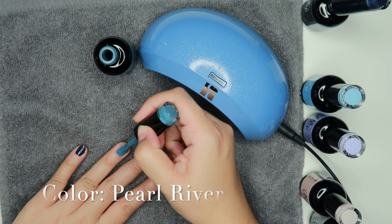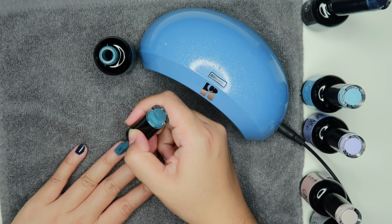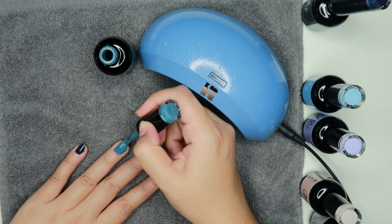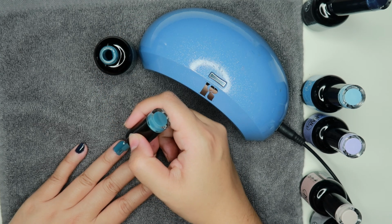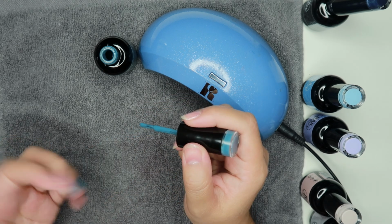These are actually gliding on really well. I definitely love how opaque these are. I've used several different gel polish brands, and sometimes they come out really sheer, you guys. These are nice and opaque.